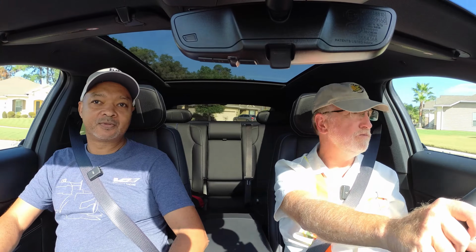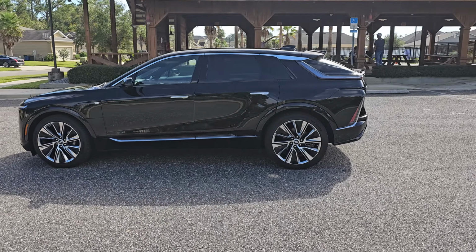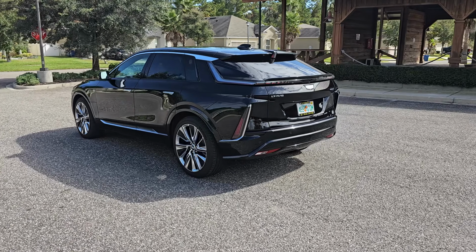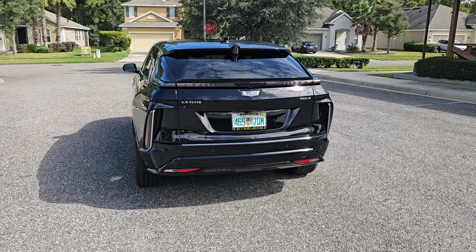What made you pick the Lyriq over all the other EVs or SUVs that you could have gotten? Well, number one, I am a Cadillac guy. Okay. And when General Motors decided to come out with the Cadillac Lyriq, I love the look of it, the performance specs I liked, and just like you said, it rides like a Cadillac. I also have a Bolt EUV, and it's a fun car to drive, but it doesn't have the get up that this car has. It's not as smooth.